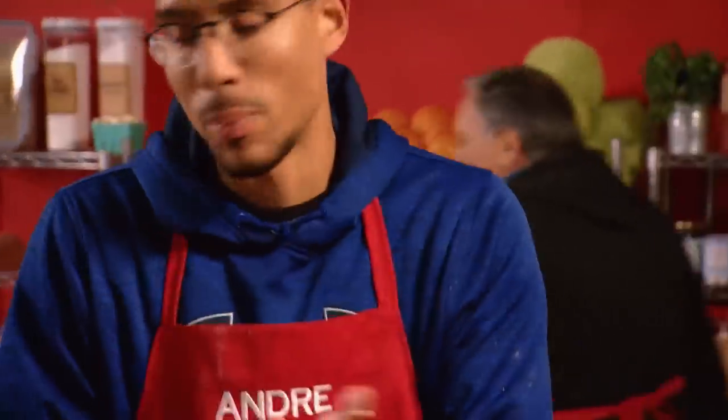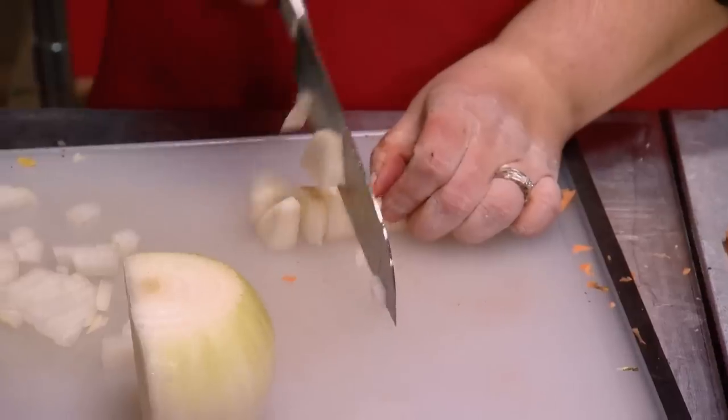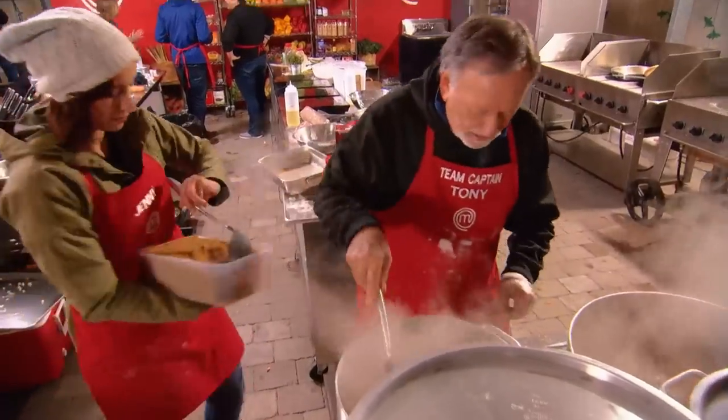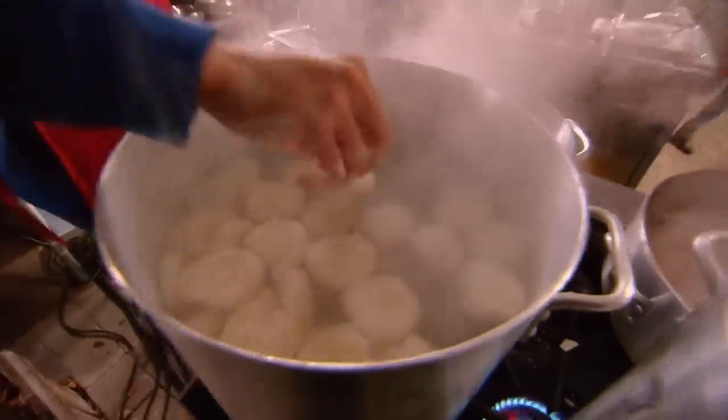We honestly just gotta pump out things now. Jenny, can you season this for me? I toss in onions, garlic, every spice I can find, and I say, please, God, cook this stew and make it taste good. The red team, they got 3 people around a pot and 1 person making the dumpling. That is not good time management.